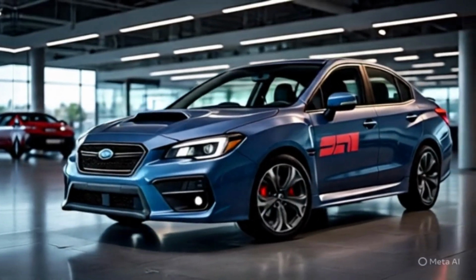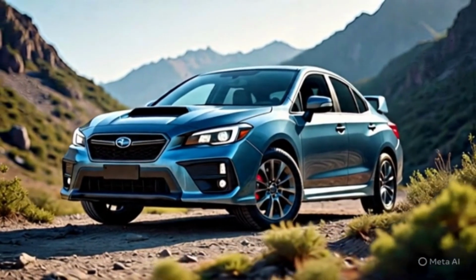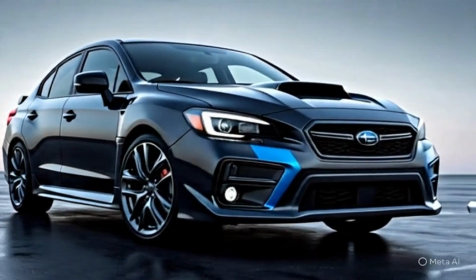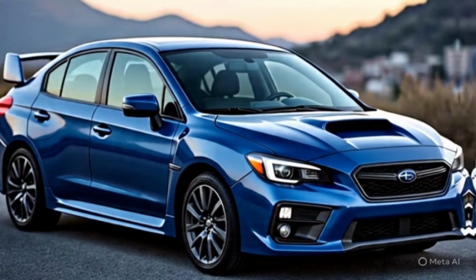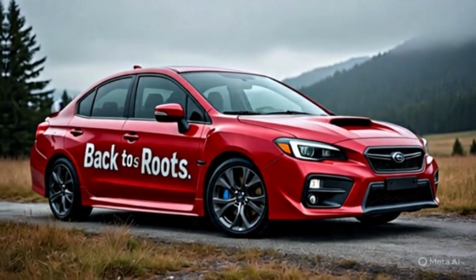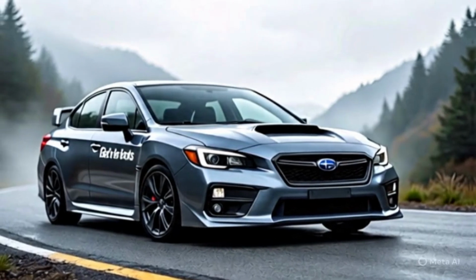Subaru WRX STI back to its roots, fully expanded to match real-time delivery with natural pacing, pauses, descriptions, and engagement flow. YouTube video script 2026 Subaru WRX Act 2, total length 35 minutes.